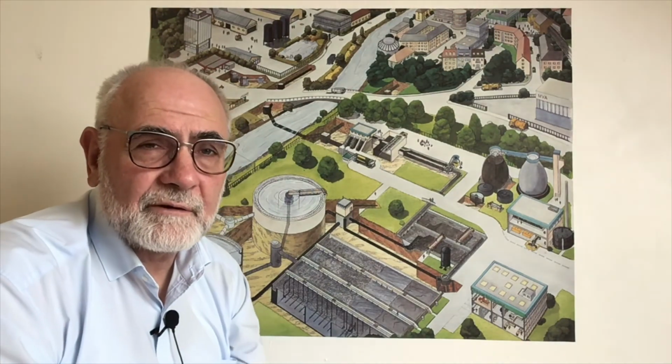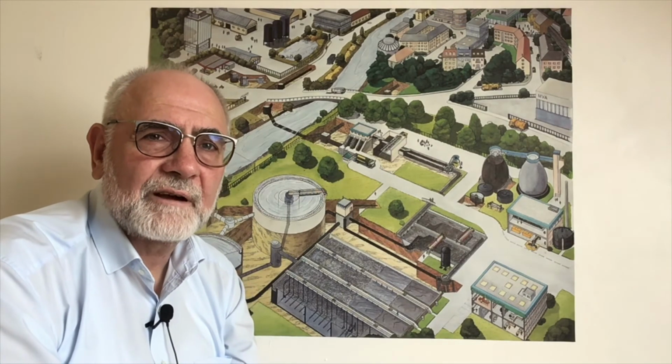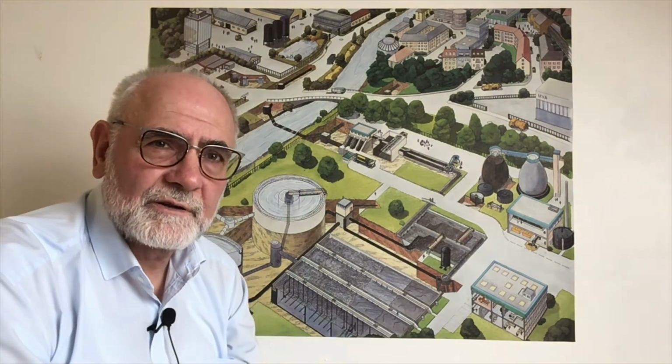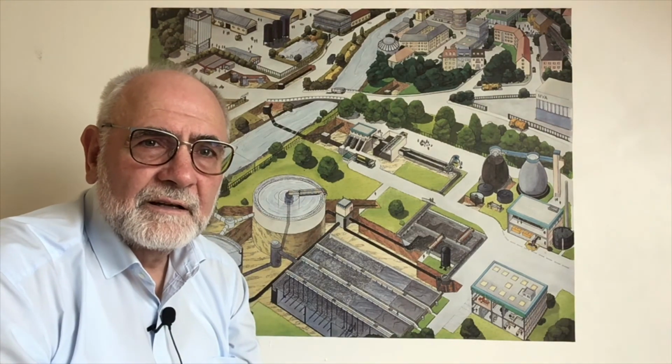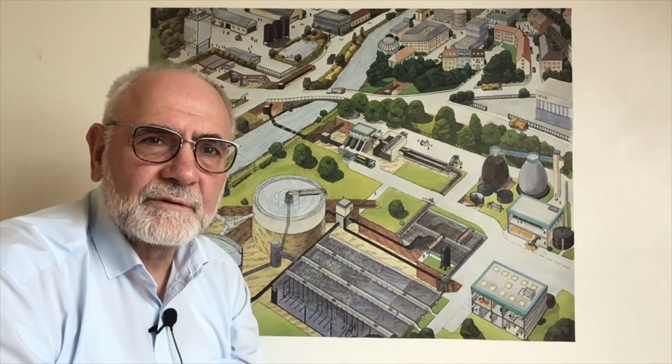In Germany, we have 9,500 wastewater treatment plants. In Europe, altogether 25,000. In the world, only 20% of the wastewater is treated. So there's a lot of work to be done. So hopefully we also get a kind of standard in other countries in the world.